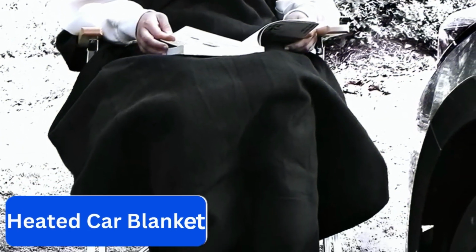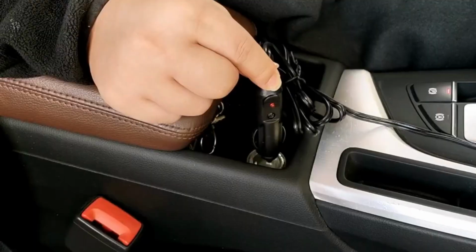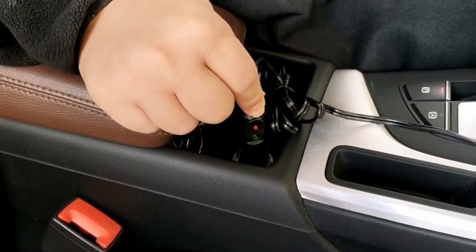Number 9. Heated car blanket. When it's chilly outside, you don't want to wait for the engine to warm up, so you can turn on the heat. Instead, make use of this electric car blanket.